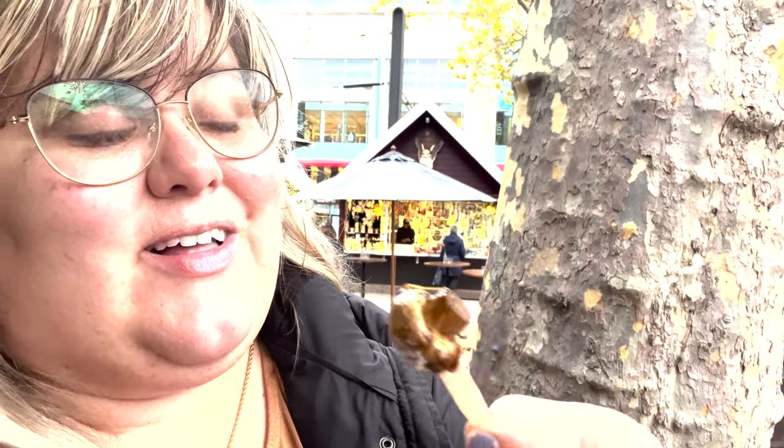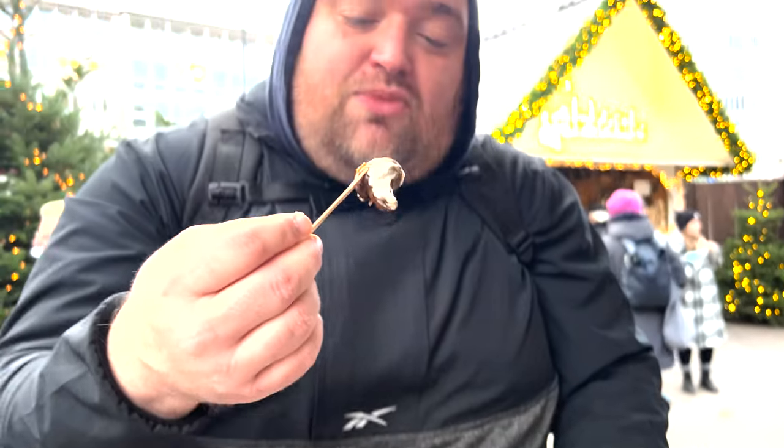So I'm really sorry I didn't film this piece initially, but these mushrooms, they might be my favorite thing I've eaten at any of the markets. Here, call me a liar. Too big? Yes. All right, call me a liar. Pretty good. Got the double check. Double check. Those are fire.